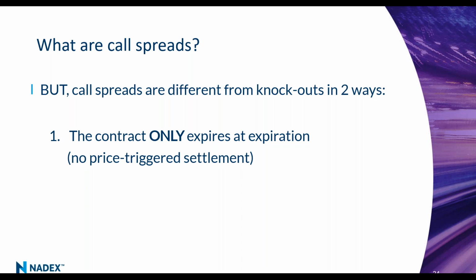So if you buy a call spread, you have very defined risk. We will calculate for you what you could potentially lose on this trade. And if you buy one and it goes down, you know upfront what you could potentially lose.